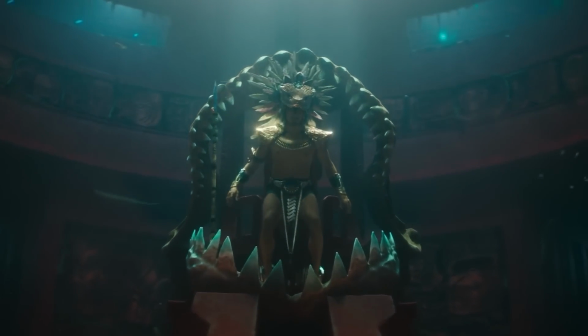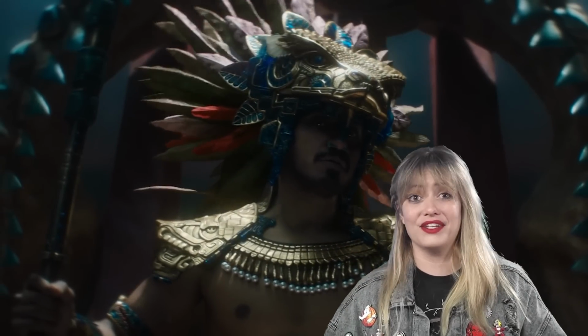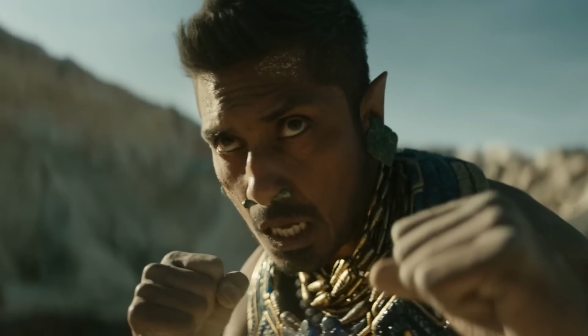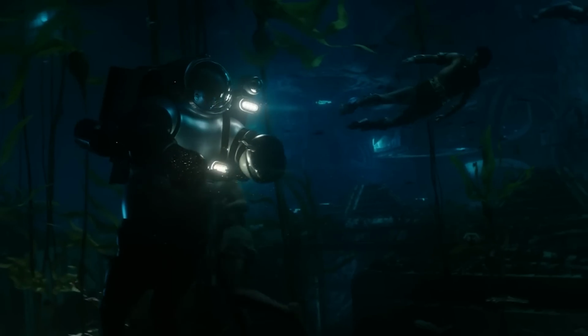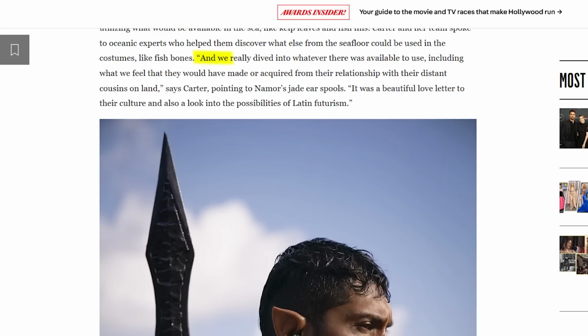They ended up crafting several different versions of it for land and sea, the latter made of silicone. And hey, since the Mayans are credited with the invention of rubber, using alternate textures to accentuate his clothing and accessories was technically historically accurate too. Other accessories of Namor's, like his jade ear spools, were inspired by both Mayan culture and natural elements under the sea, like kelp leaves, fish fins, or bones. She said, quote, "We really dived into whatever there was available to use, including what we felt that they would have made or acquired from their relationship with their distant cousins on land."